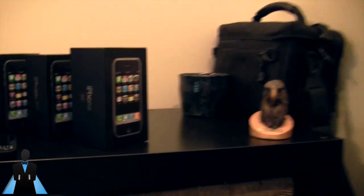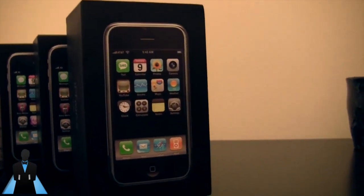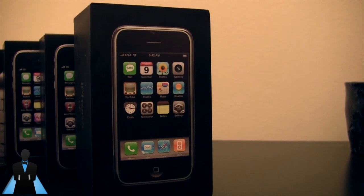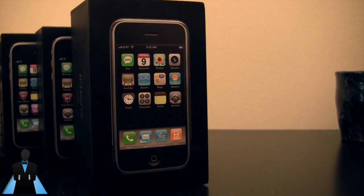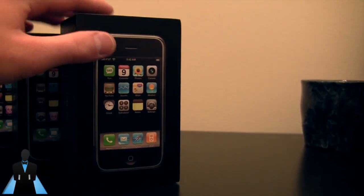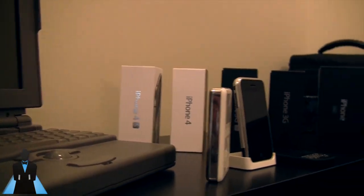If we take a look at the original iPhone, look what's on that home screen. Not a lot. The calculator app looks completely different. There's no iTunes store or even App Store. You couldn't move tiles around. This was in its own class way back in 2007. Of course, we now have the iPhone 4S, and I've had every generation since 2007.